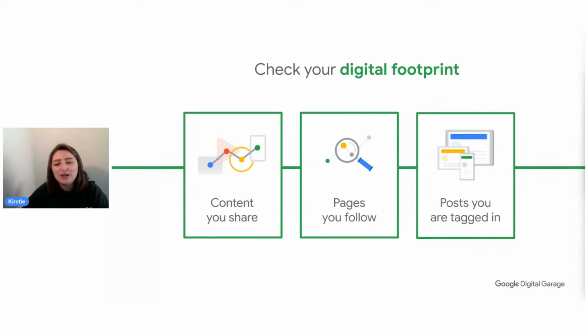First thing to think about when you start putting yourself out there, have you checked your digital footprint? When applying for jobs, it's really important that you pay close attention to your online profile and presence. Your digital footprint is all of the information that can be found out about a person online, and that includes their activity, their posts on social media, things that they've been tagged in, any activity online. So content that you share, photos, videos, posts, pages that you follow, businesses that you engage with, maybe posts that you've been tagged in by others. So your digital footprint is part of your online presence, and it's really important because if it's left unchecked, it can be seen by anyone, including these potential employers that you're applying for work with.